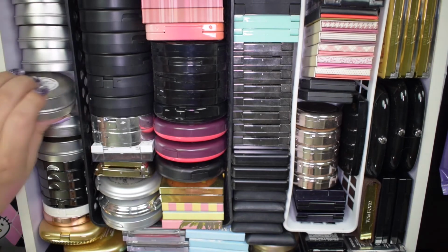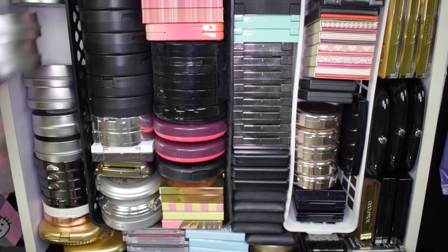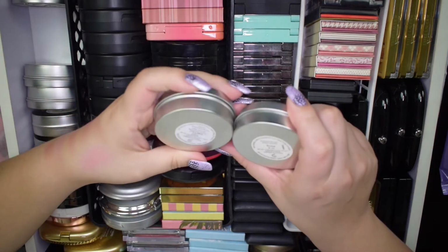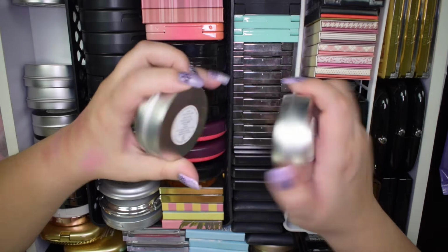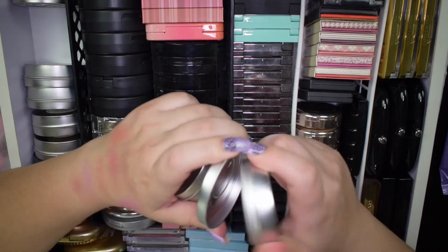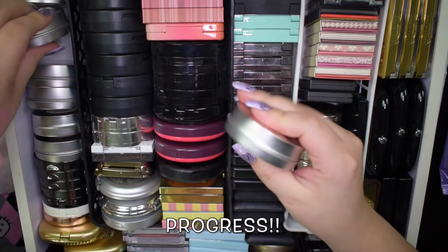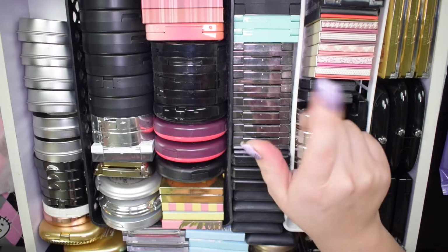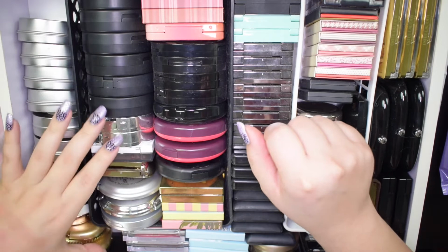You know what? I'm gonna get rid of one of these two blushes and I'm gonna go ahead and pass it to my friend. I think I'm going to get rid of Rome and I'm going to keep Los Cabos. Yeah, I'll go ahead and get rid of Rome and I will keep Los Cabos. So that's two blushes that I'm getting rid of from my collection. I'm kind of proud of myself.